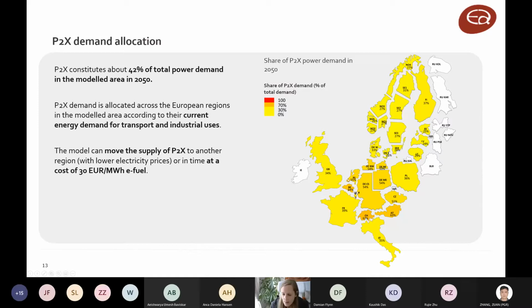And then the demand is distributed over the regions, but in the model we allowed the production of that power to X to be relocated or located wherever it was most suitable. And then once the power to X fuel was produced, it can be transported to the region where the demand is at a cost of 30 euros per megawatt hour, which from sources or from opinions of experts we heard was quite a conservative estimate, so that this is quite a high cost to assume.